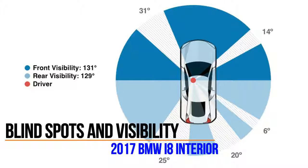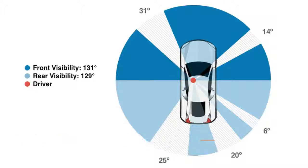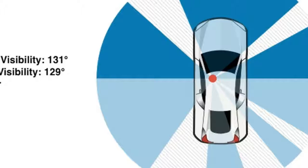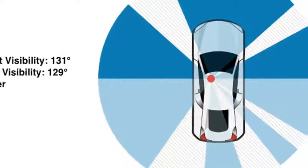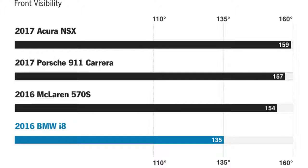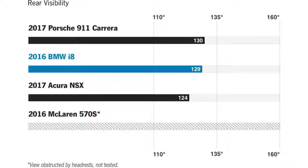Blind spots and visibility. As with most of the exotic-looking cars in this class, the i8's design-first approach results in thick C-pillars that impede rear visibility, and a blind spot monitoring feature is incredibly not available. But the i8 isn't alone among exotics here. Its 129 degrees of rear visibility is the second best result we've measured among competitors, with the Porsche 911 scoring just 1 degree better. Forward visibility in the i8 isn't as good.